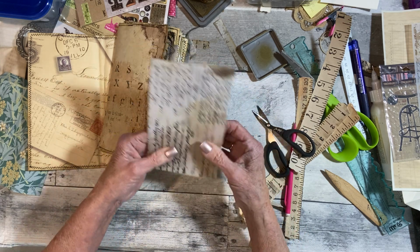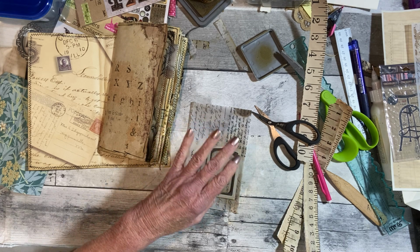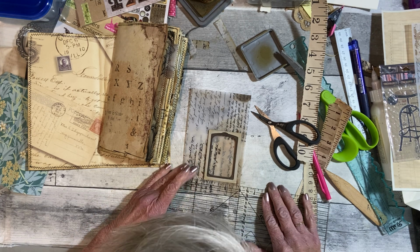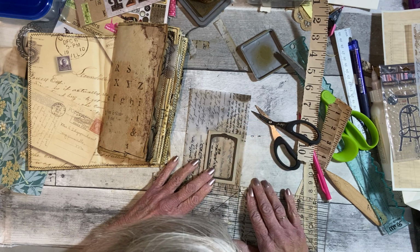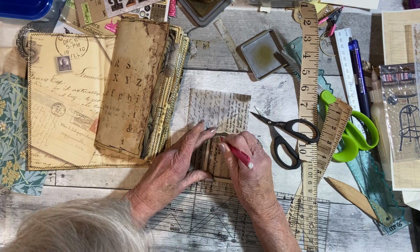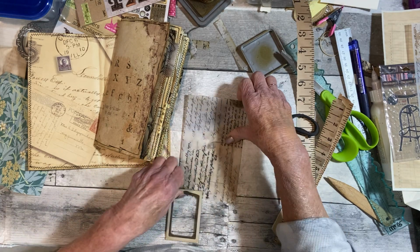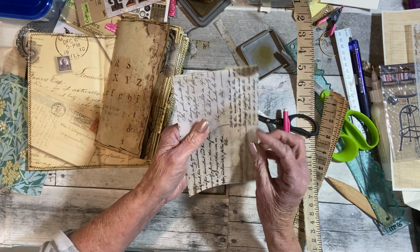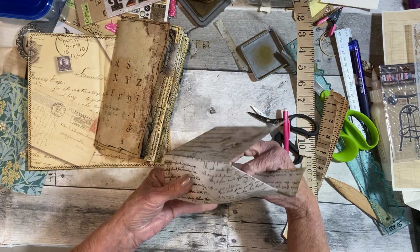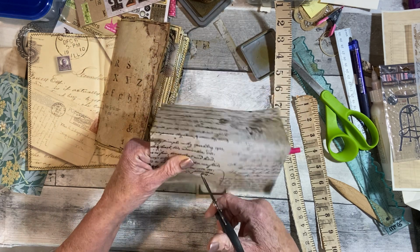Okay. Now I'll cut it. I hope that's straight. I need to bring a level in here. You know what? That's not straight. Okay. I think it's the outside line. I need to cut. Come on, open up. I'm gonna save that vellum, but that's still hard to do.